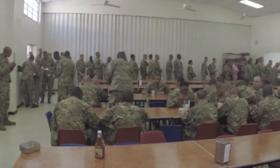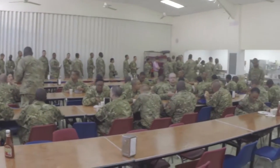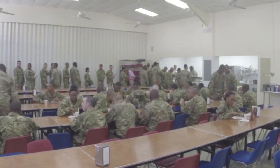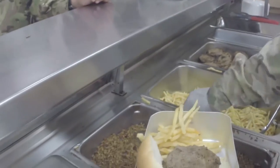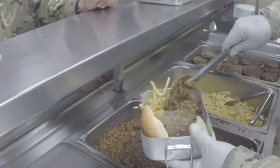Midday, we go to lunch. Normally we have pretty good food, actually. It's nice. We have to line up in our platoons, and we end up going in, eating our food. Today we had hot dogs and hamburgers and fries.